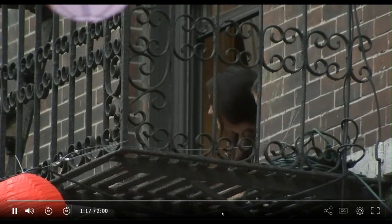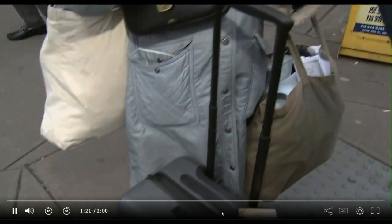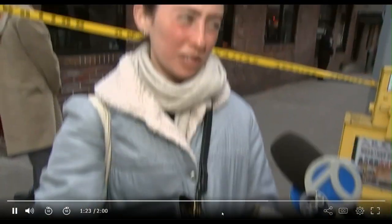I got bills, contacts, food, because I was like, the food's gonna go bad. Clothes for like a week, computer, work stuff. Pretty much my life for a week in bags.